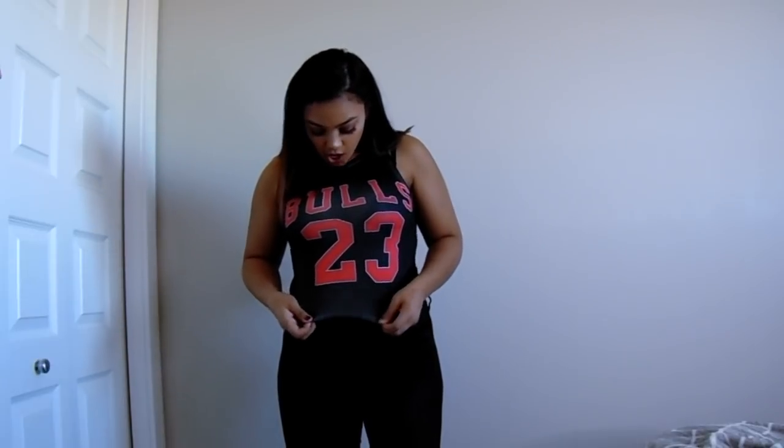I don't like this one, and I haven't even tried it on. You know, this is the one I was worried about. It fits. If I go like this, it's gonna ride up, guys. So, it's cute.